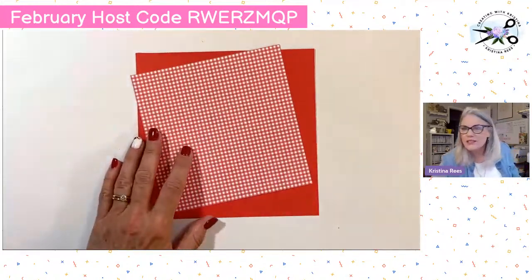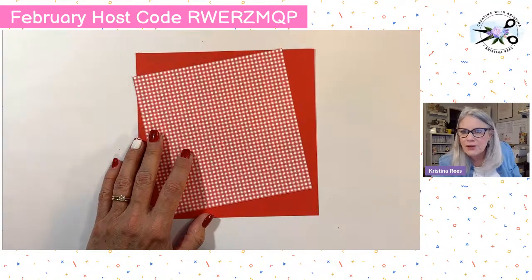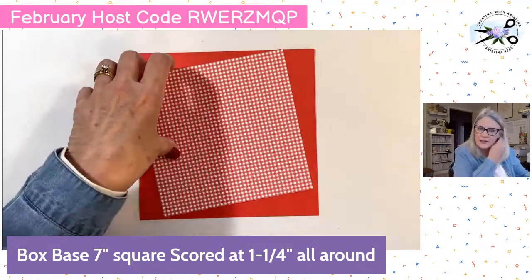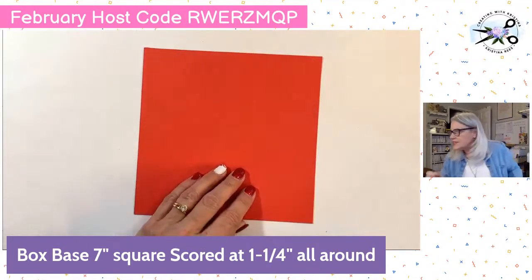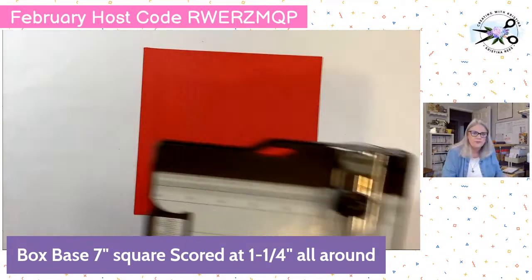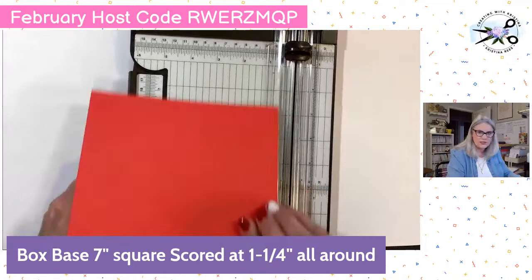So let me get the measurements out for you. I do not do tutorials for my Monday night, but I do have the measurements at the bottom of the screen. So if you want to write them down, there's not really much. The first one is the box bottom, and this is measured at 7 inches and then scored. Whoops, I forgot my scoring tool. Hold on. There we go. And it is scored at 1 1/4 on all sides.